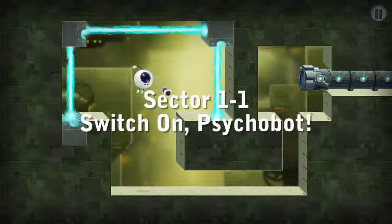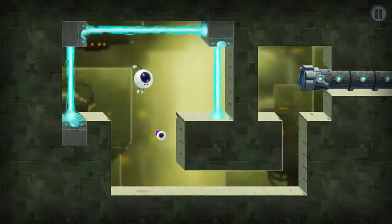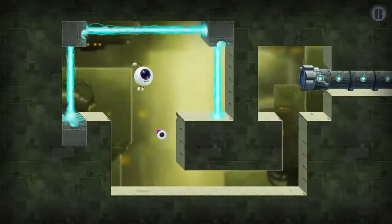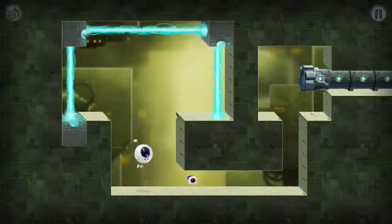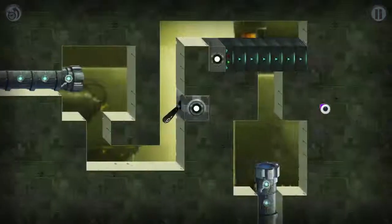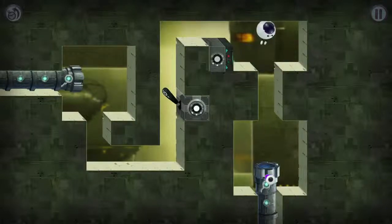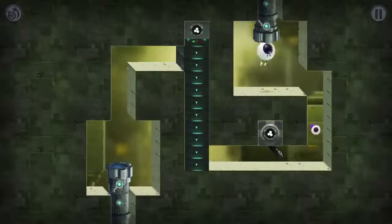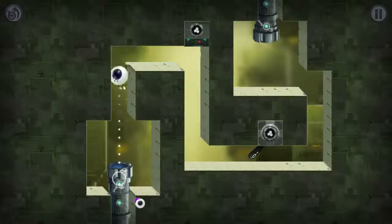So basically you control this Psychobot apparently, and you control him either by using the gamepad. Can you use the arrow keys? I never even really tried. No. Apparently you cannot use the keyboard at all to control, so what you do is you click with the mouse and he will just go. That's pretty simple. Some things that you will learn, of course, is there are switches that will move blocks or make blocks disappear so you can continue progressing through the level.